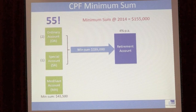And if you have excess money over this minimum sum, actually you can draw out the money as cash as well. So it's not like everything is locked up and you cannot touch. At 55, if you have more than your minimum sum, you can actually draw out the excess.